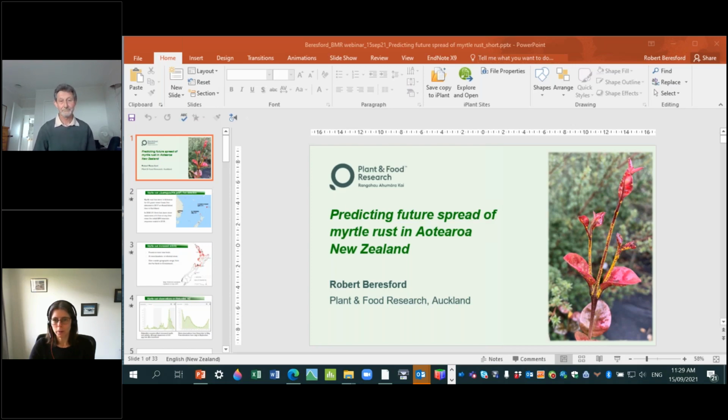Yes, we've got a couple of people chatting here about bees. I read somewhere that bees preferentially harvest from myrtle rust infected plants. Can you tell us a bit more about the risk of transmission by bees, and how significant are these anyway, given that myrtle rust is spread by wind as well? Yeah, I'm not the expert on bees. I believe there was a study done in Australia which showed that they could find viable myrtle rust spores inside beehives.